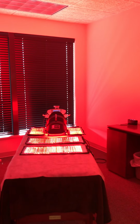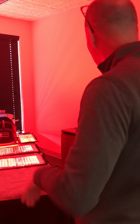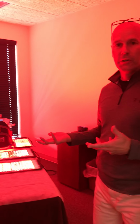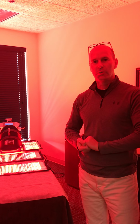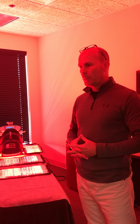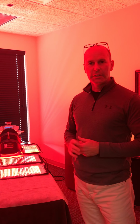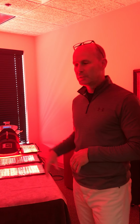And this is our contour light therapy room. And we do light therapy in here. This helps with weight loss, along with our nutrition program that we have in coordination with the red light therapy, contour light therapy. Helps with back pain, muscle pain, increases circulation, as well as helping people lose a lot of inches, which is great. So we love this. It's very relaxing when we do that treatment.